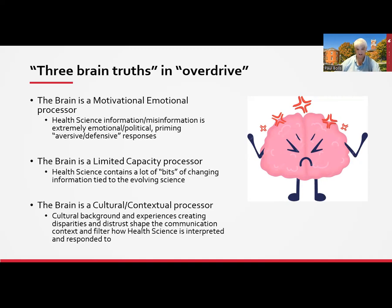The brain is a limited capacity processor, just basically meaning that obviously we can't process all information. And so you've got to very strategically design your information so that the core message gets through. Health science contains a lot of bits of changing information that's tied to the evolving science. So this issue is even more important for health communication because the science changes. That's the nature of science. And that really bumps up against and works against a lot of target audience members effectively processing health communication content because the brain is a limited capacity processor.